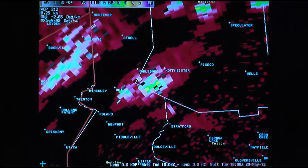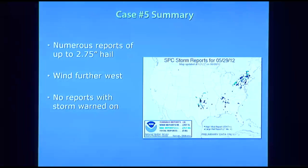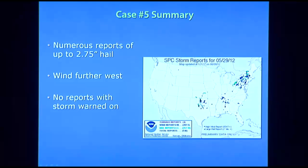And then here's your KDP, and you can definitely tell that there's some rain going on with this event, but not near as high as what we saw with the Amarillo case. And here's what happened. Actually, with that storm, we didn't get any reports. So I can't definitively tell you for sure that this storm did produce golf ball size hail, but what I can tell you is all the other storms in that area on this day did produce up to almost baseball size hail. We're talking 2.75 to almost 3-inch hail.